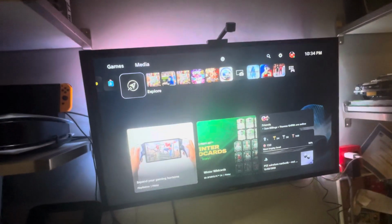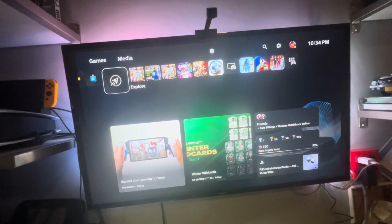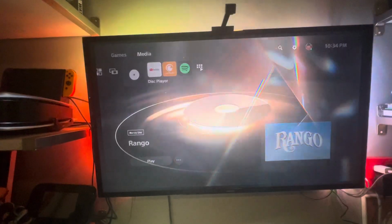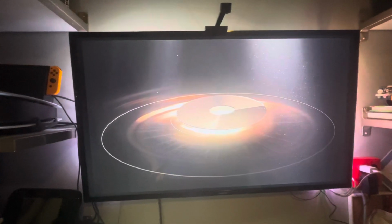Next, we'll be testing Rango, which has the Paramount High Definition logo. I don't know why the disc is blue, but who cares? Okay, let me put this in, and let me show you the Paramount High Definition logo recorded from my TV, from my PS5. And sorry for the background noise.